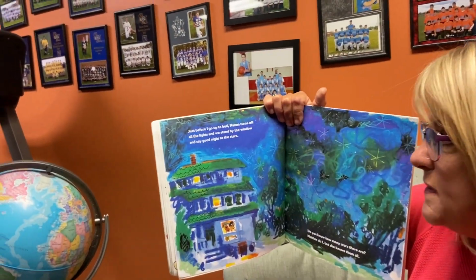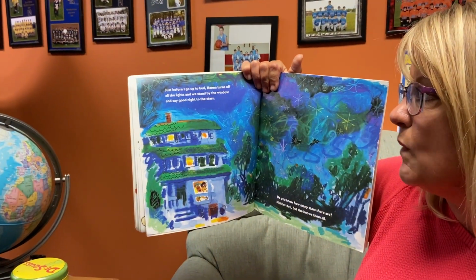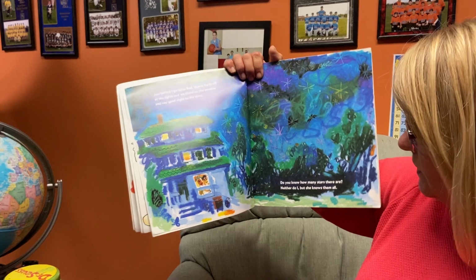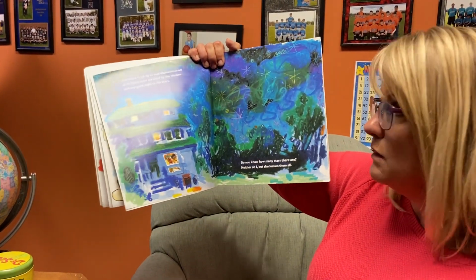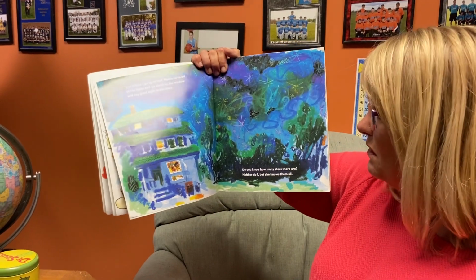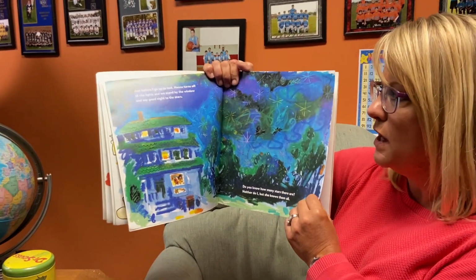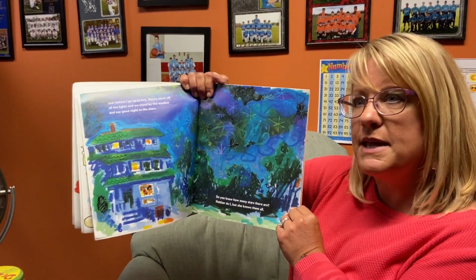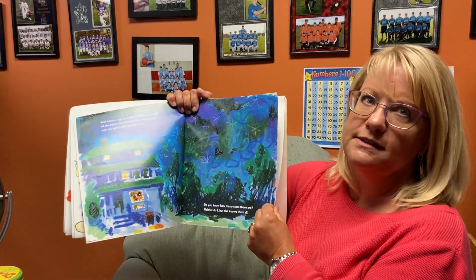Just before I go up to bed, Nana turns off all the lights and we stand by the window and say goodnight to the stars. Do you know how many stars there are? Neither do I. But she knows them all. That's a lot of stars to know. So I guess Mommy and Daddy didn't go to work because he gets to stay overnight. So maybe they went to someplace special.